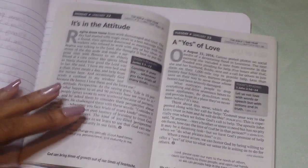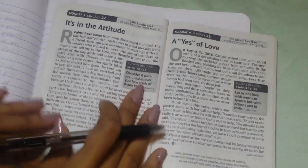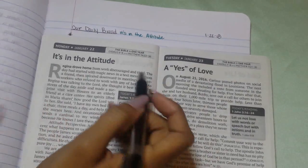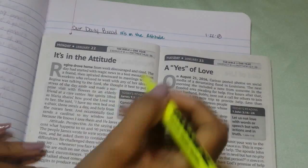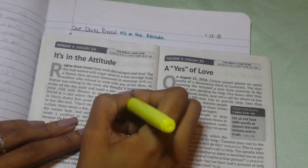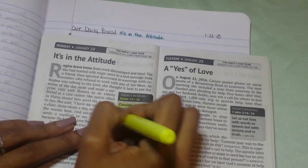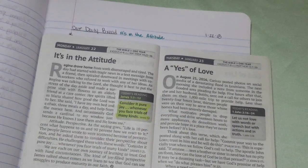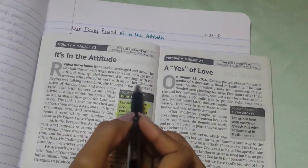Moving over. Make sure this is focused. Okay, so now I'm just going to simply quickly read through the devotional. And I am going to highlight this scripture because I did like this passage today, and I like the focus verse as well. So I'm just going to underline as I read.